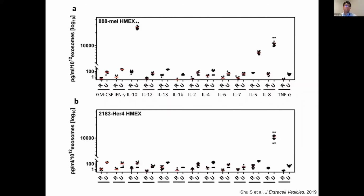So if we look at it by comparing Reyes method with ultracentrifugation, you'll see that when you do a multiplex ELISA of all the key T-cell immunomodulatory cytokines such as GM-CSF, interferon gamma, IL-10, etc., you will notice that a significant amount of cytokines are actually concentrated during the exosome isolation process. R stands for Reyes, U stands for ultracentrifugation, and you can see that there is a very high concentration of cytokines present in ultracentrifugation isolates.